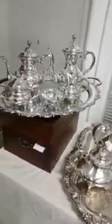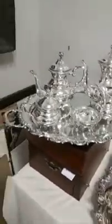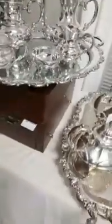More of the silver. We have 4 coffee services in this auction. 3 of them are pictured here. The 4th one's a smaller set in the case. This is a really nice set by Eugene Ferner, who is a German silversmith. A huge set of sterling silver.